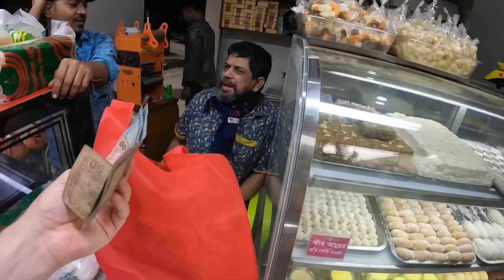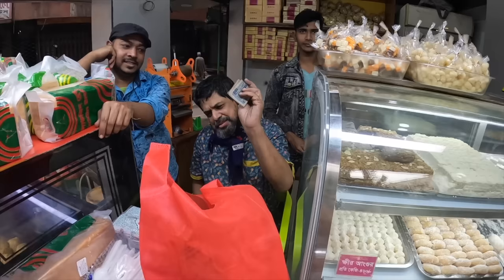Oh my god. It's got to be one of the best samosas I've ever had. Crunchy, and just the inside is so much flavor, spice. Oh my god, delicious. Very good. I have 20. Oh, okay. Thank you.